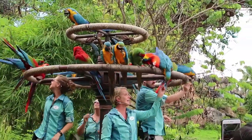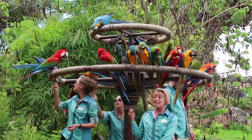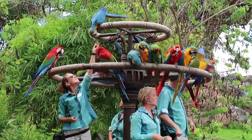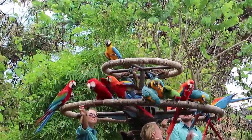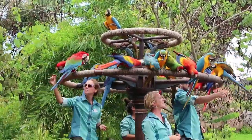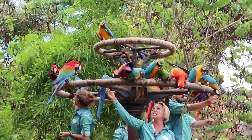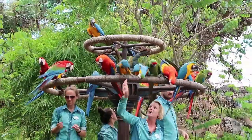Around to see our flock fly in, and that is one of your most favorite parts of your day here at Animal Kingdom, because sights like that are so beautiful, and of course that's what we want to preserve through conservation efforts in the wild, which is why we partnered up with the World Parrot Trust. It's an awesome organization that helps us out with the breeding of the rarest macaw found out in the wild today. This bird right here is Eve.